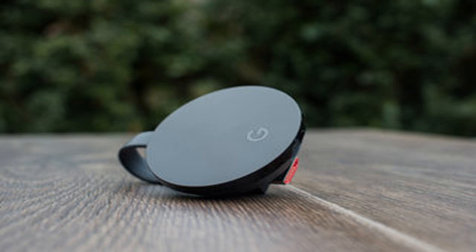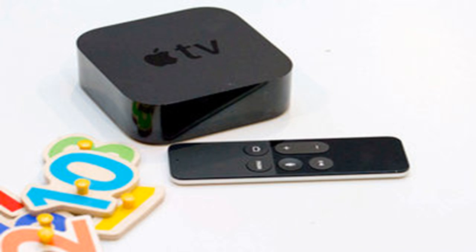Its Dolby Vision support is welcome and not found on many rival devices. The faster internet connectivity, needed for 4K video streaming, also ensures the non-Ultra HD video is presented at its best too.